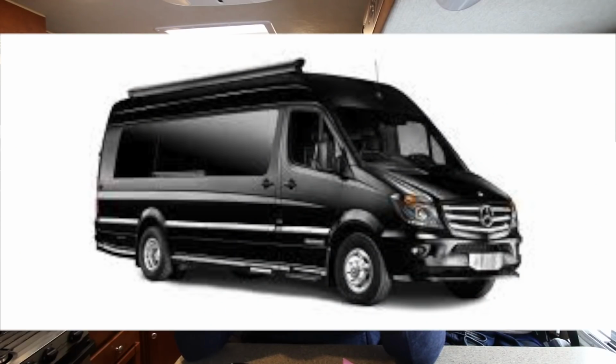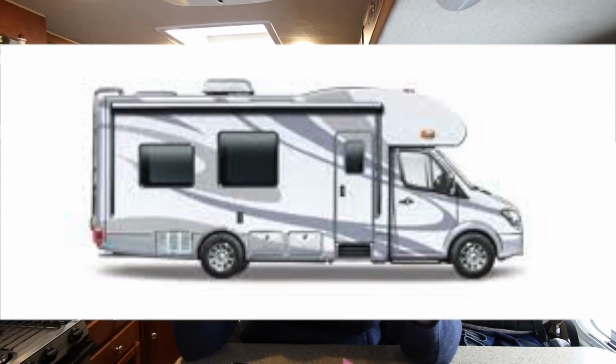Let's talk about van campers and Class C motorhomes, because they're kind of the same thing, especially when you get to the smaller models. A smaller Class C basically looks like a van camper, just a little bit of a different design. They are both fantastic for mobility. They're very small, very compact. You can get them anywhere. You can go off-road. You can go camping in them. You can pretty much do anything you want with these RVs.